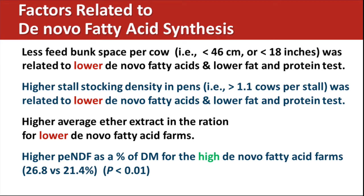So how did this happen? What did we observe on the farm that related to this? So less feed bunk space per cow. If they were more crowded, they were going to be lower de novo fatty acids, lower fat and protein tests. Showed up very clearly in both years, in both studies, that this was significant. And this probably relates to feeding behavior, slug feeding, rumen pH variation through the 24-hour period. Low rumen pH will have a negative impact on de novo fatty acids and milk fat.